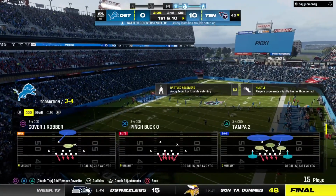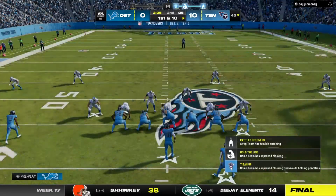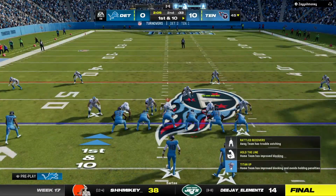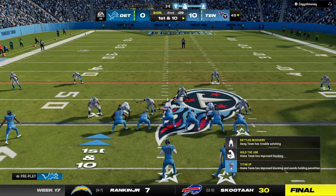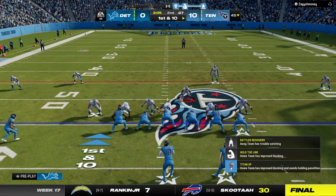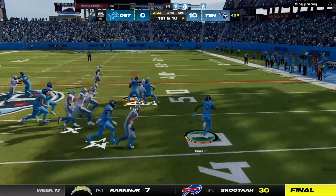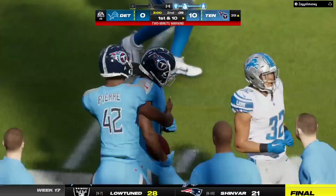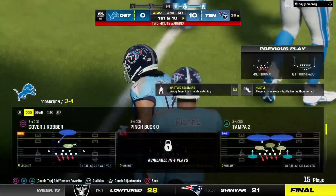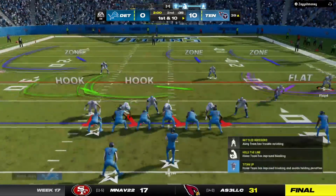And the Titans will have solid field position here as they take over at their 45-yard line. Tennessee offense about set and ready to go. They'll start following the interception in great field position at the 45. They'll start out here with a jet sweep. And he will be out of bounds. A good yardage there, and he'll get a second to catch his breath as it leads us right into the 2-minute warning.